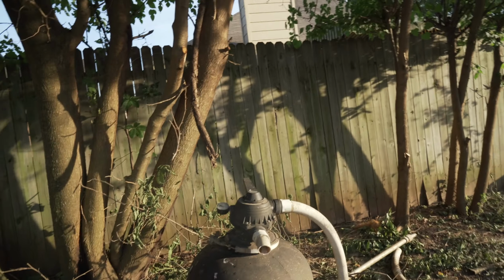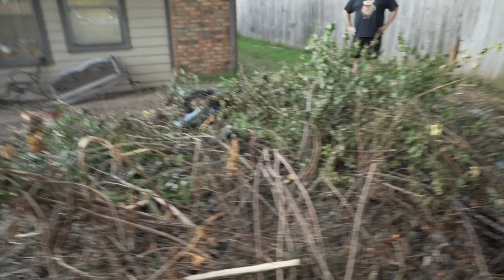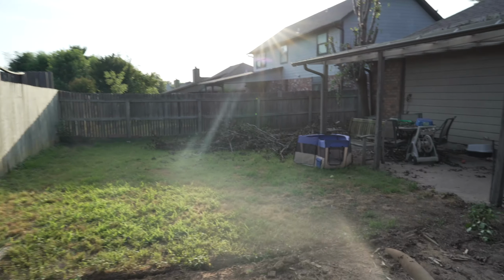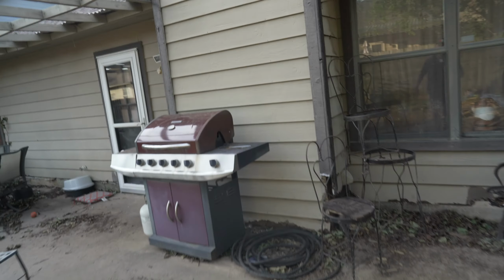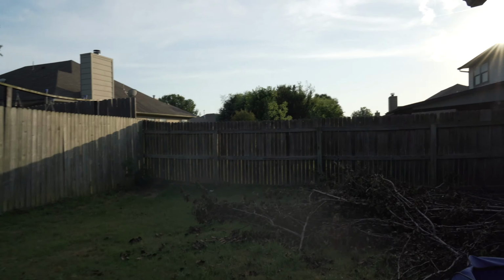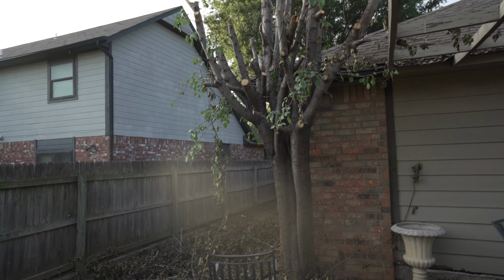Think we can salvage this filter? I don't think we can salvage the filter. I have no idea. Wow. Got that pool stuff. So they started cutting down that sucker, I guess. Yeah, they did that on Friday. They haven't touched this yet, right? Nope. How long were they here? Were they here on Thursday and Friday? At least 2 days. It might have been 3 days.